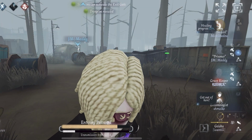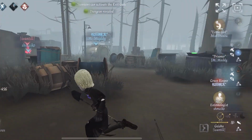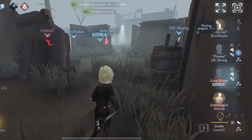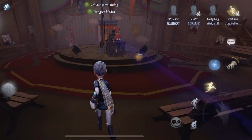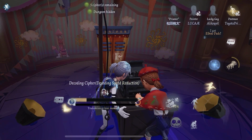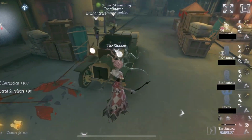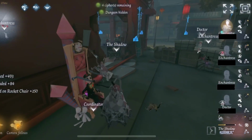What exactly is Identity 5? Great question. Identity 5, also known as Identity V or just shortened to IDV, is a 4 versus 1 asymmetrical horror game similar to the likes of Dead by Daylight. Choosing survivor, you have to work together with 3 other survivors to decode 5 ciphers and open the exit gates and have at least 2 survivors escape while a hunter chases you. Choosing hunter, you have to chase survivors and hit them before placing them in rocket chairs to win the game.